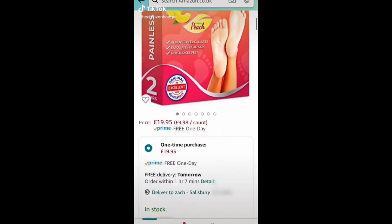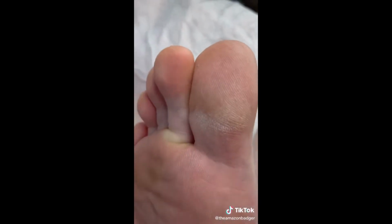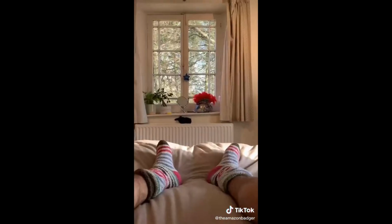So I've been seeing a lot of TikToks about this foot mask that basically makes your whole foot peel off, and I want to see how well it actually works, so I found it on Amazon and bought one to test. This is what my feet look like before, and as you can see, there's a bit of dry skin on my toe and heel. I started by soaking my feet for 15 minutes, and then I put the booties on and secured them with socks, and then chilled for 90 minutes.